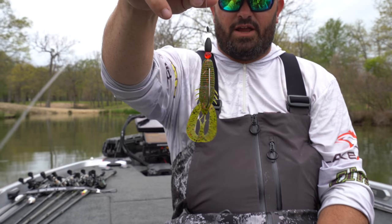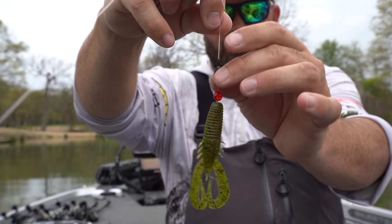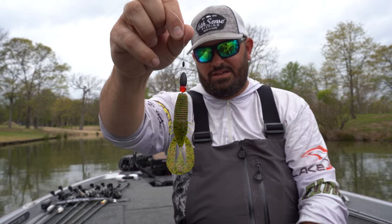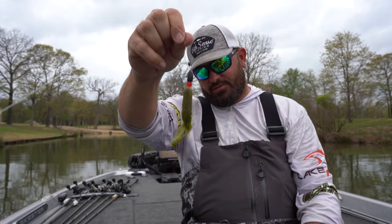So there's the complete rig, guys. There's a good look at it. There's the hook, the bait, the weight, the bobber stopper, and of course, the old top secret guide trick bead. That's what I use on bed fishing. I used it all last year. It's the only thing I use. It's the only thing I've been using this year. Every bed fish I catch comes off of these right here.